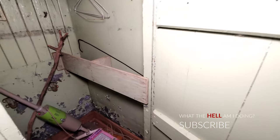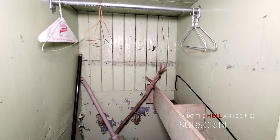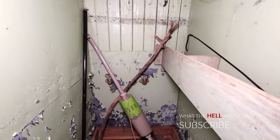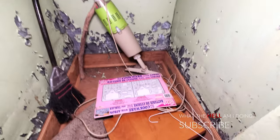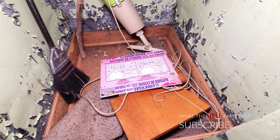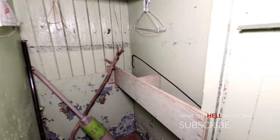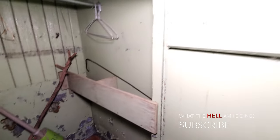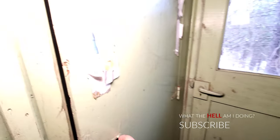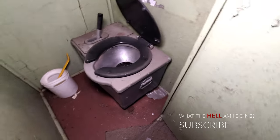See what's in here. Well, there's a vacuum cleaner. A little bit of closet space. That's kind of cool. Look at this. Little kitchen helper. This looks like kids stuff. That looks really old too. A little bit of storage. That's very neat. Go back here. This must be a bathroom. Oh yeah. It's a train bathroom.